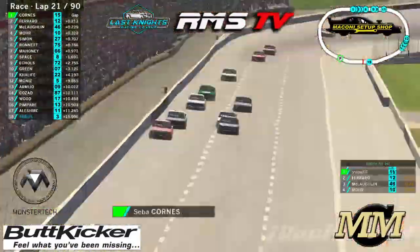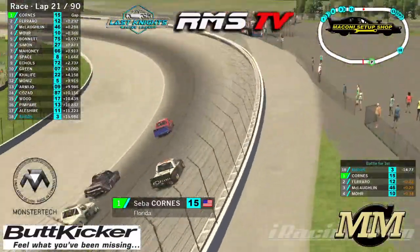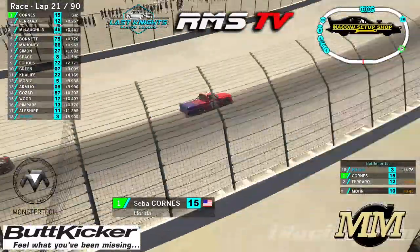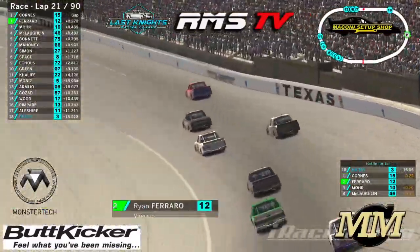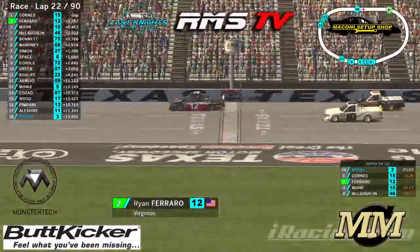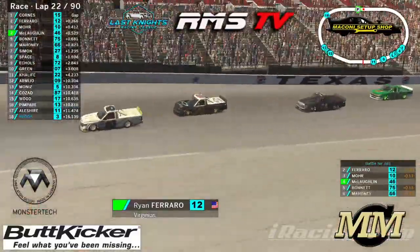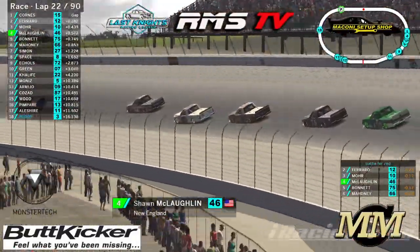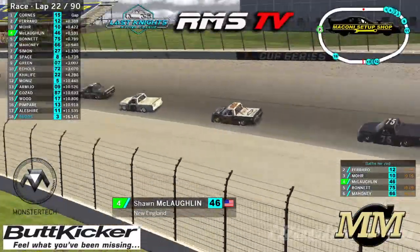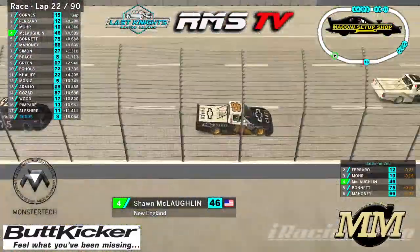See the points, and now your leader. Man, they are battling fierce here at Texas Motor Speedway. Corns now your leader. Ryan Ferraro is in 2nd position with Greg Moore 3rd. He's trying to hold on to it. Sean McLaughlin is challenging hard for that 3rd position. And it seems like every time somebody passes somebody else, then the guys that got passed, they gather up another head of steam and they just come charging right back.